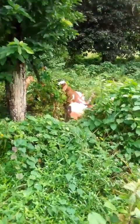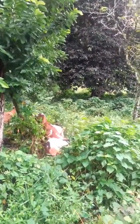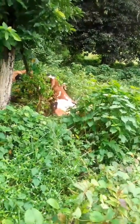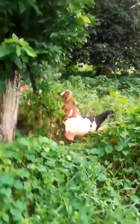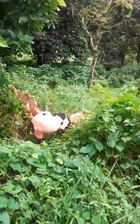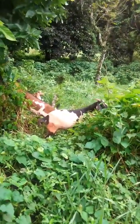This is one set here. If you look down in the backdrop, there's another set way down there. So they are just finding food, which is plentiful. This is my first grazing video. Not all the goats, just a few of the females that have been bred. Some graded, some local. The purebred, those are still locked away.